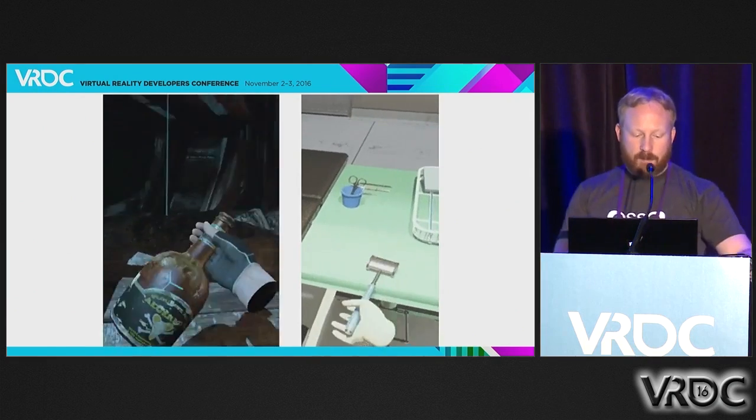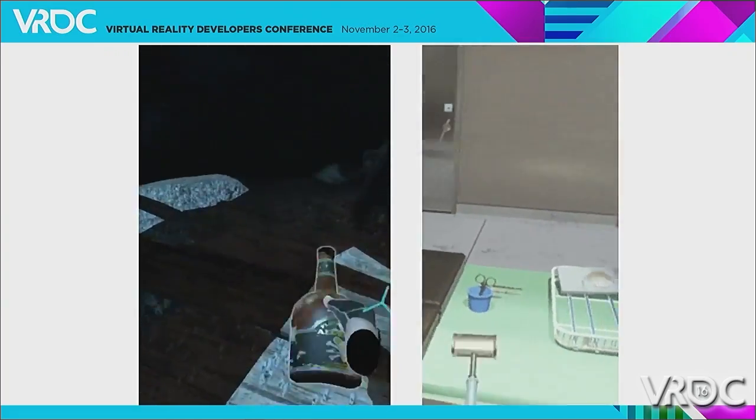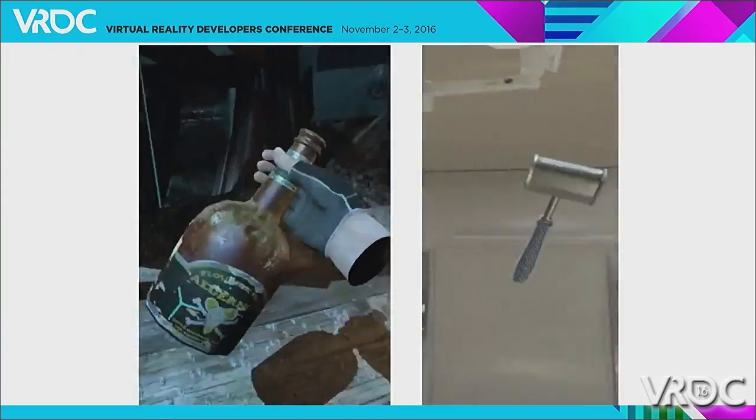So on the left, this is from The Gallery, and you can see the hand remains visible and is sort of posed to have a realistic grip on the object. On the right-hand side is the approach we've chosen, which is to have the hand disappear when you pick an object up.